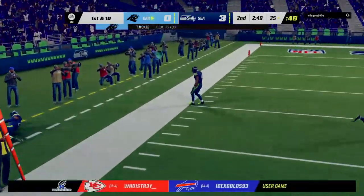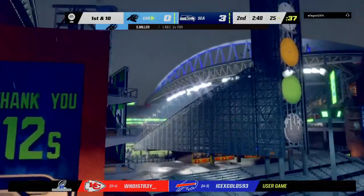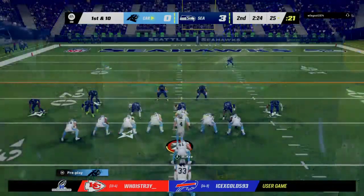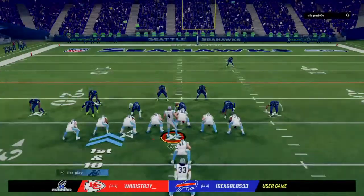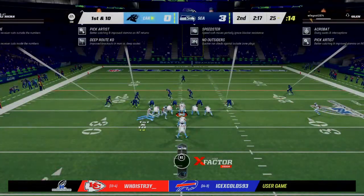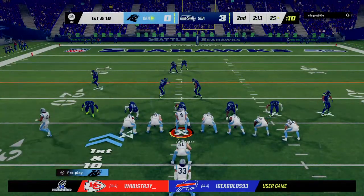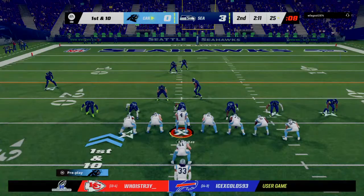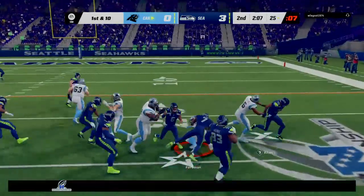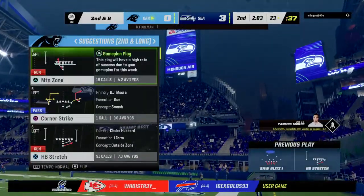This one complete to Scott Miller. And he'll cross over out of bounds right at the 25. Back-to-back nice gains. That one for 14 yards and another first. They'll run it here. This is Deontay Foreman down to about the 23. Give him a couple on the carry there.